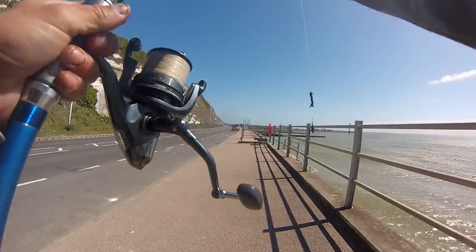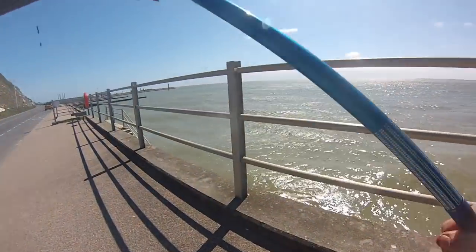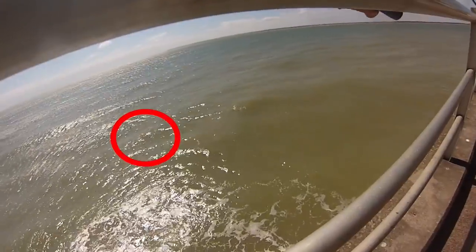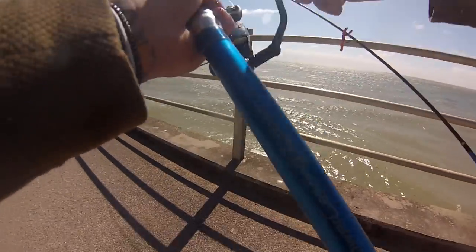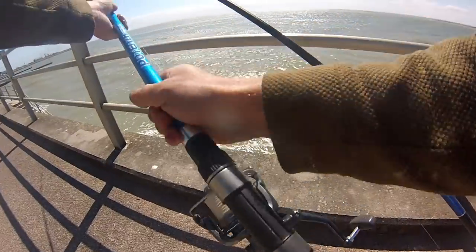Right, so as the tide's dropping, I am going to drop this in short because bass do like it in shallow and in close. So I'm going to literally just flick this down there. See if there's a bass in close. So I'm going to bring this one in because it had some rattles. I don't know if there's anything on it. So let's have a look.